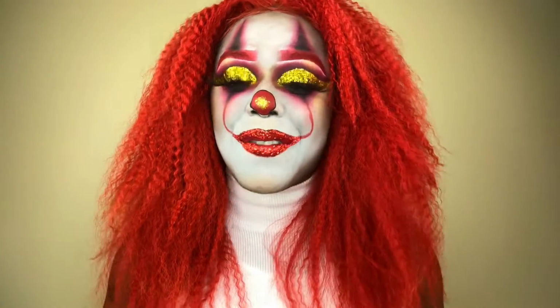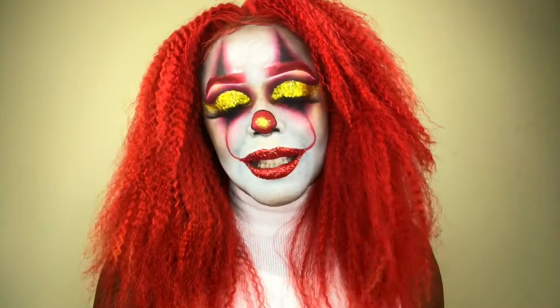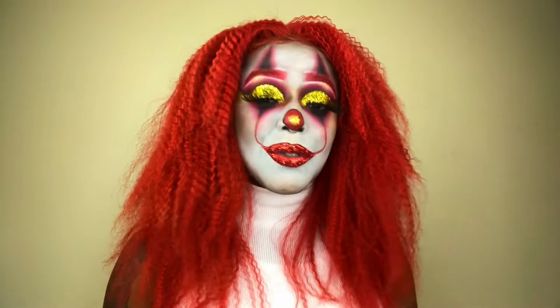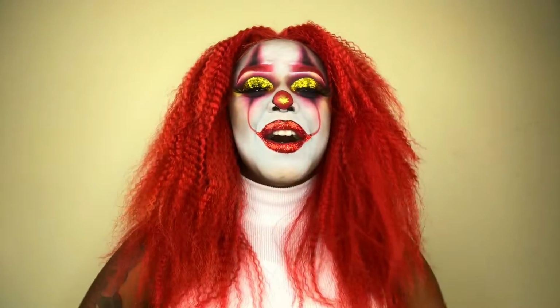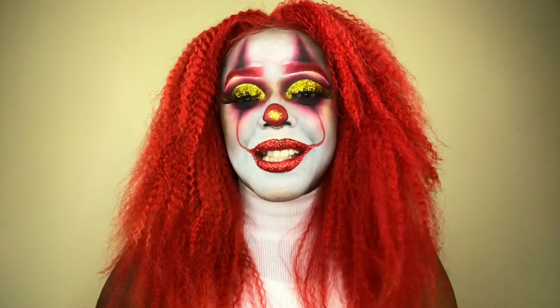Today is day 5 of 31 days of Halloween, and here I am serving up Pennywise the dancing clown vibes. Of course, I made it glam somewhat. It's kind of low-key giving scary vibes, but I'm still feeling it. I'm very excited for you guys to watch how I actually achieved this look. Y'all, it was so much fun doing this look and putting it together.